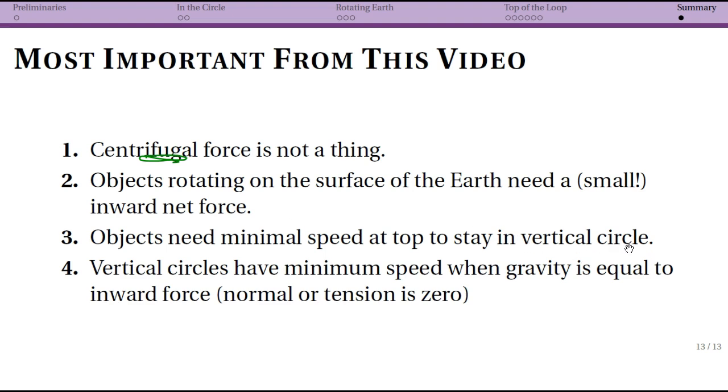Whenever we're talking about a vertical circle, you actually need to have a minimal speed to complete it at the top, and we talked about that in detail with the roller coaster. That minimum speed occurs when gravity is equal to the inward force at the top. I left that out. So at the top, usually there's a second force that would be present otherwise, like normal or tension, but you find the critical speed by setting that equal to 0.